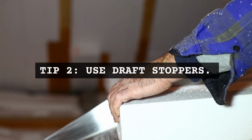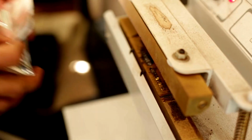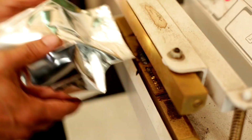Tip 2, draft stoppers. Inspect your home for drafts around windows and doors. Invest in draft stoppers or weather stripping to seal gaps and prevent cold air from infiltrating your living spaces.